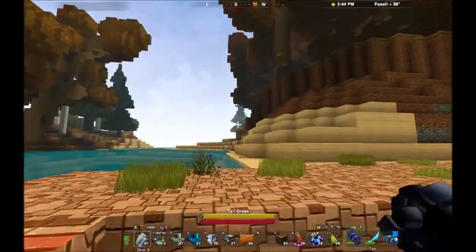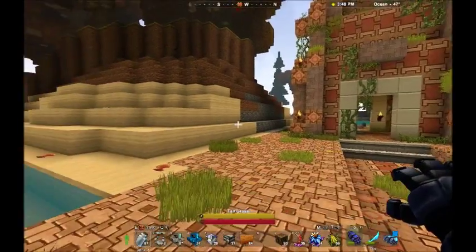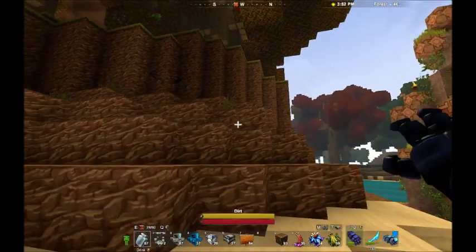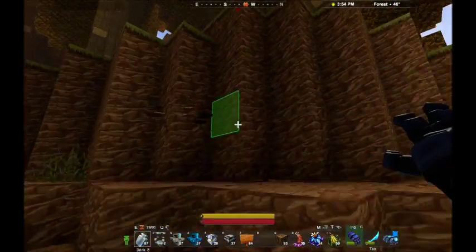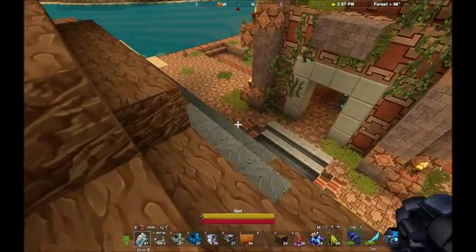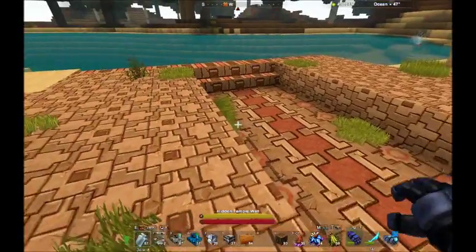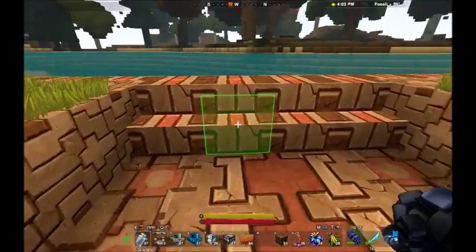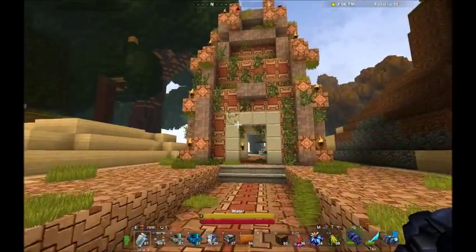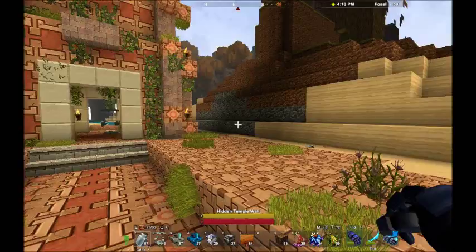Right. Yes, the hidden temple. This is the little hidden temple. And it is exactly that. It's pretty. It's fun. It's compact. Most of this outside area is something that I put in, just to create a bit of interest.